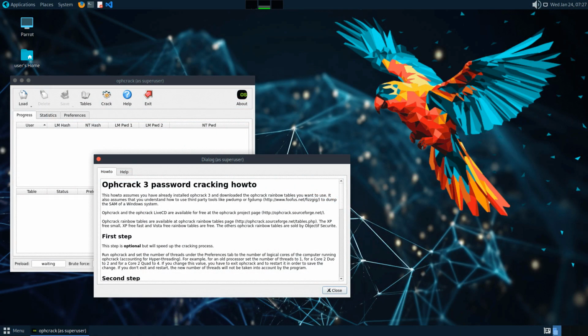Next up is Parrot Security OS, a robust alternative to Kali Linux. Parrot combines security testing with an open-source development environment. It's lighter on system resources, making it an excellent choice for users with modest hardware specifications. Parrot also emphasizes privacy and anonymity, featuring tools for secure communication and data protection.